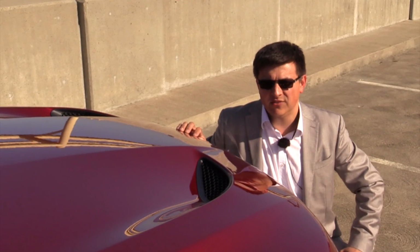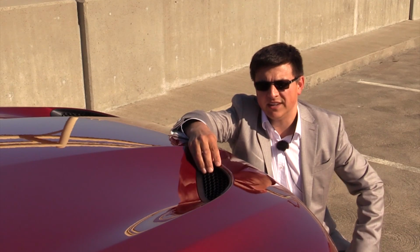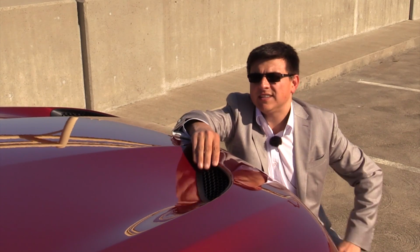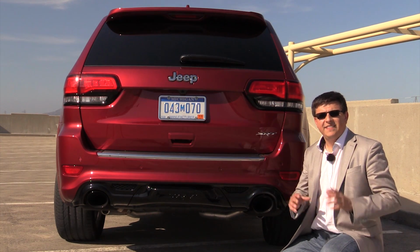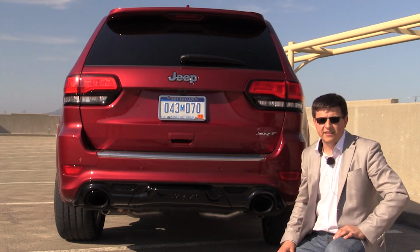look elsewhere. The SRT Grand Cherokee doesn't just get a unique grille and lower valence, it also gets a unique hood with these functional air scoops right here. They're not very visible from the front of the vehicle yet again, so the Grand Cherokee is just a little bit discreet about its performance characteristics. The 2014 Grand Cherokee styling is elegant and universally loved. That's a sharp contrast from the all-new 2014 Cherokee styling, which is universally debated.